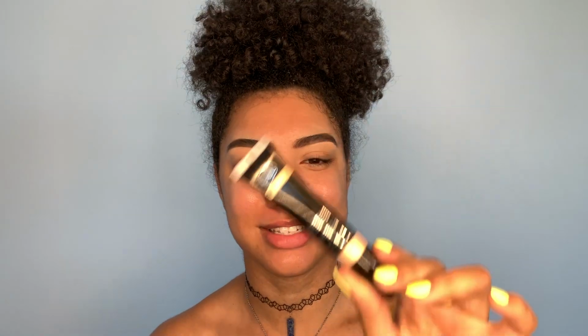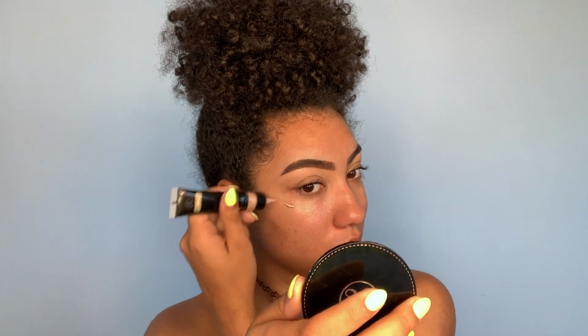This is Anastasia Beverly Hills Liquid Glow Face Highlighter in the color Perla. Fake the glow a little bit. And this stuff is pigmented. Jeez. And it also dries down, so just be careful. Just be careful. That's all I'm gonna say.